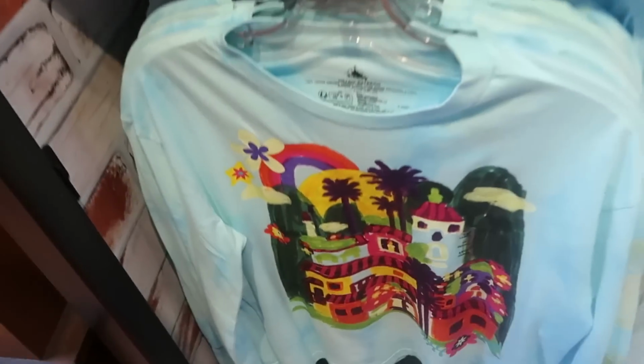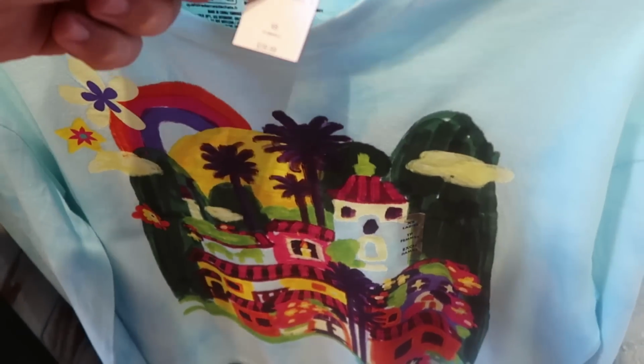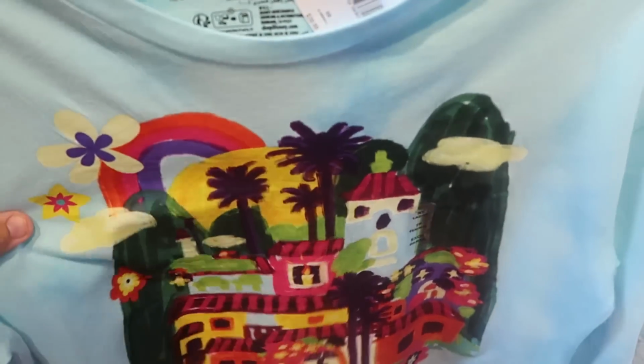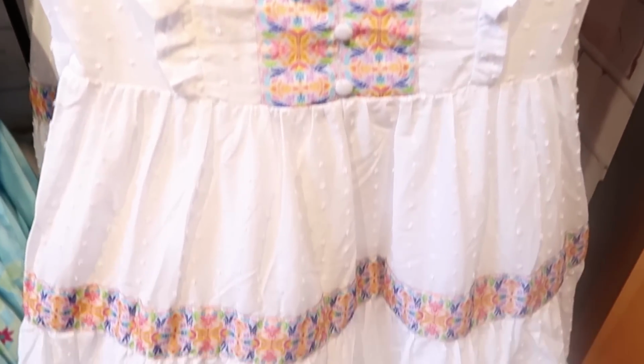And check out the women's shirt that they have. This one is a long sleeve. This is so soft, though. Look at that whole graphic on there. Like, this is really cool. $39.99 for that. And they do have a brand new dress here as well. That's definitely very fancy with all of the frillies.